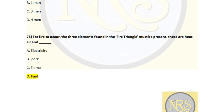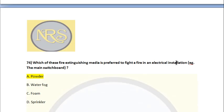The fire triangle consists of fuel, air and heat energy. If all 3 are present, then only fire can occur. So option D, fuel is the correct answer for question number 73.